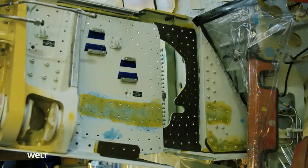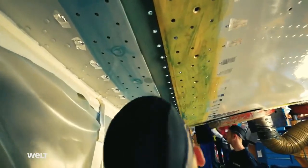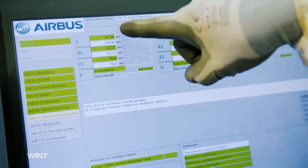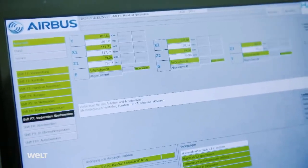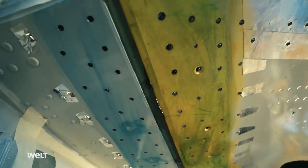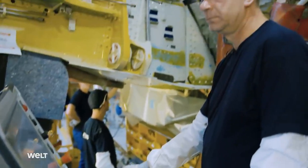The computer has saved the position data recorded a day earlier and now guides the wing to its designated position. At the top, we see the actual value, below the target value. If they match, then the wing is in the exact position we need it to be. The bond needs to hold for the entire lifespan of the plane. Passenger aircraft can be kept in service for up to 40 years.